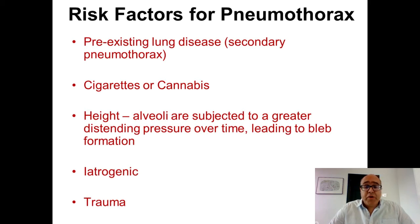You may have read about the textbook examples of tall, thin people, and certainly height may influence the risk for pneumothorax. And in terms of other types of pneumothorax, we've got iatrogenic, which is usually following some sort of procedure, and the commonest example of that might be post-pacemaker insertion. And then clearly we've got traumatic pneumothorax, which is a very different type compared to spontaneous.